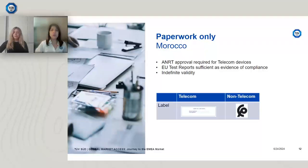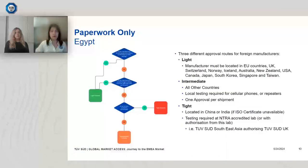However, it's important to note that for Morocco, the DoC needs to either be in Arabic or French in accordance with Moroccan national regulations, not EU, to be accepted, so please ensure that this is provided or handled as part of the application. As for the labeling, the CMIM mark is mandatory for all non-telecom products, and the ANRT's marking is required following receipt of an approval from them. They require the certification number and the date of certification to be listed on the product. So now let's move east and take a look at Egypt.